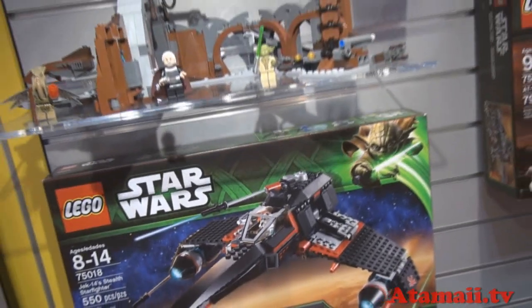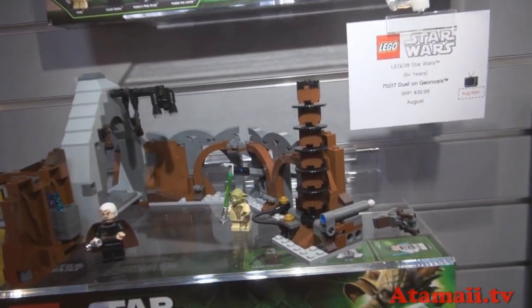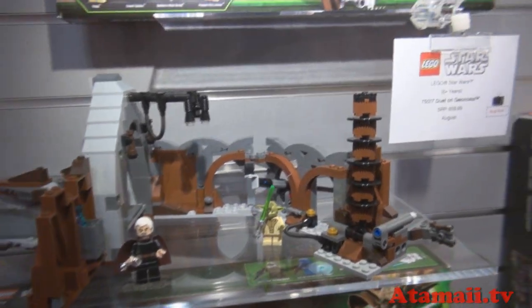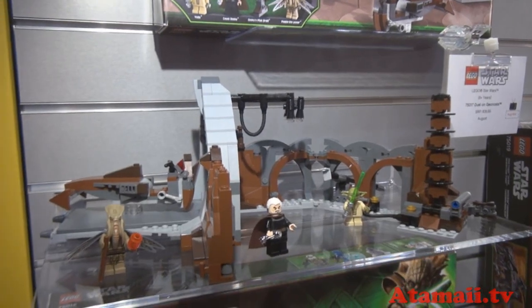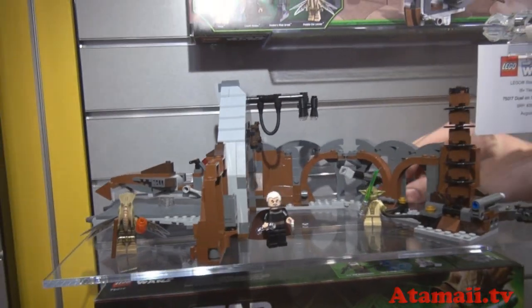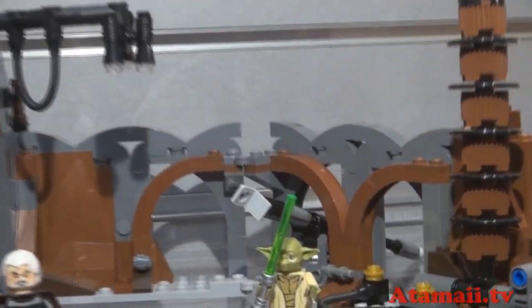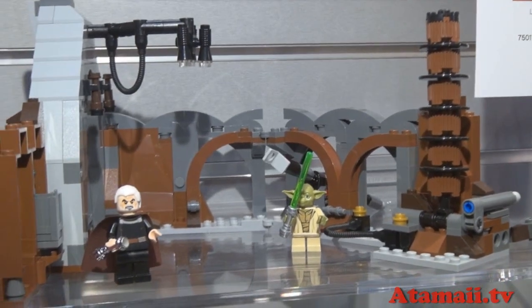Up here we have the Duel on Geonosis, and we see some new minifigures. This is part of a new story? No, so this is actually based on one of the movies, and it features the battle between Count Dooku and Yoda, which is a fun feature. It's not hooked up, but you can actually control Yoda and make him move around, just like he was flying around in the battle.